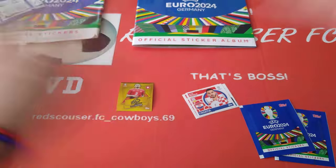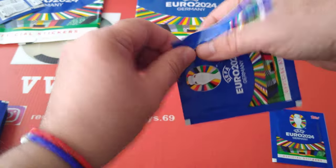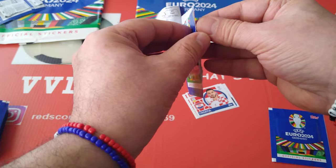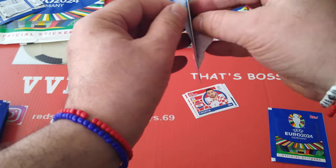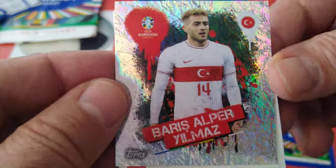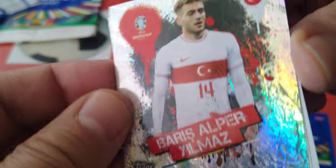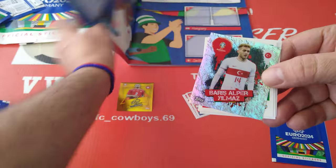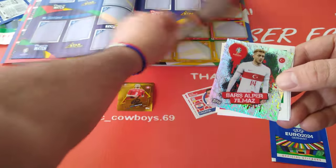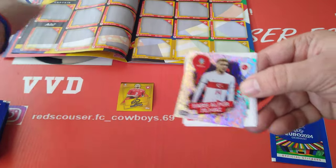Not bad. Hot hands! First packet from the starter pack. Rascalza pulls a gold signature. Absolutely fantastic. All right, here we go. Nice, Yilmaz for Turkey. I believe this is the Turkey number three. Yeah, that's going to be the number three. Is the artist, I believe, Patin. Yeah, artist number three is going to be the artist.